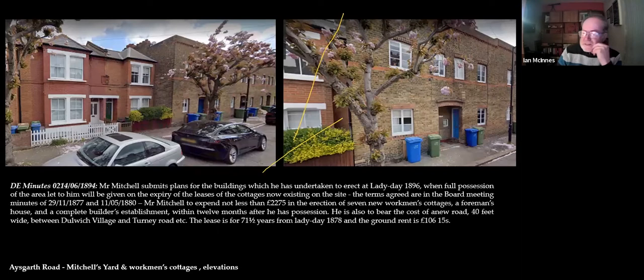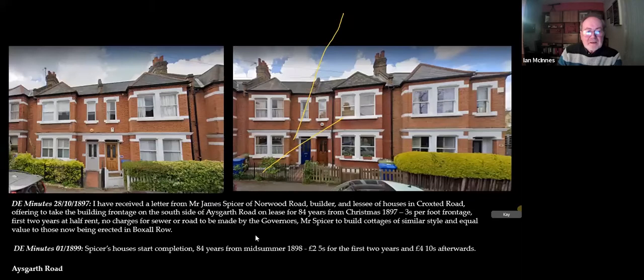So let's move to Aysgarth Road, where we meet Messrs. Mitchell, the builders. And this is him building his houses here in 1894 at the back. There's his works, again now converted. That's Aysgarth Road. That's the other side of Aysgarth Road. You see, built by James Spicer of Norwood. And the houses there, you could rent them for £22. His ground rent was £2.05 and £4.10, 84 years from 1898. So it's fairly small.